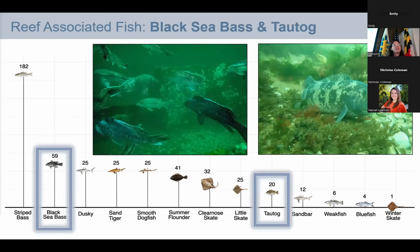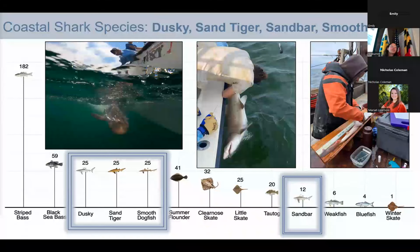There are a couple of species out of those 13 that we're really focused on. The New York State DEC is focused on reef-associated fish, which are black sea bass and tautog. With the infrastructure of the wind farms and the artificial reefs, we've been able to tag 59 black sea bass and 20 tog. We're also interested in the habitat use of dusky sharks, sand tigers, sandbars, and smooth dogfish on the artificial reefs. So far we've tagged 25 of the dusky, sand tigers, and smooth dogfish, and 12 of the sandbars.